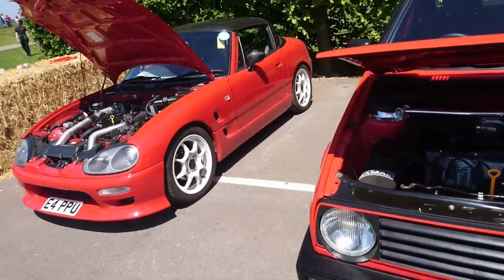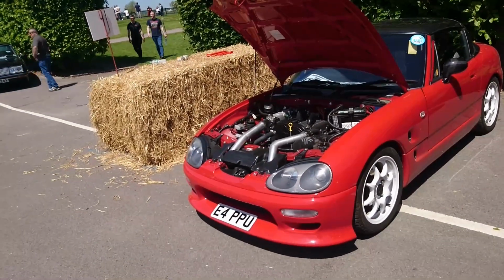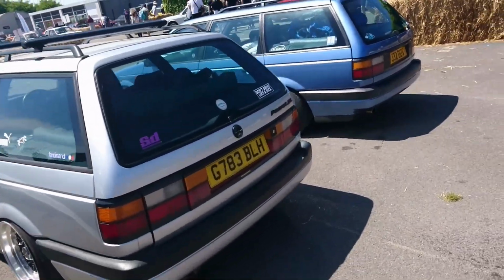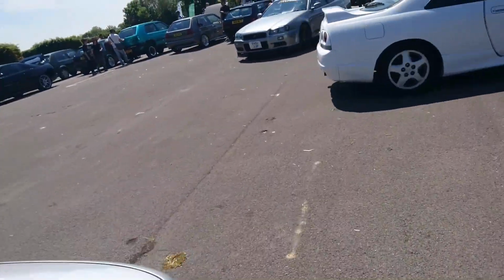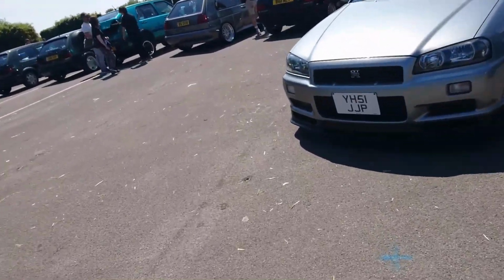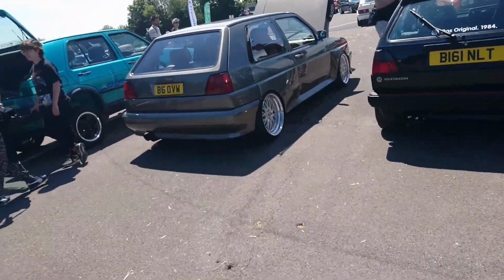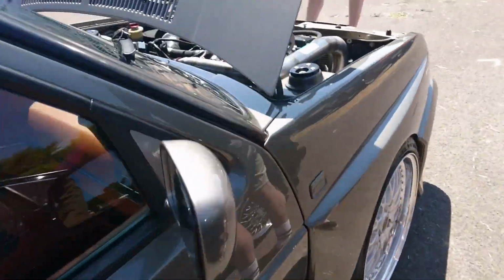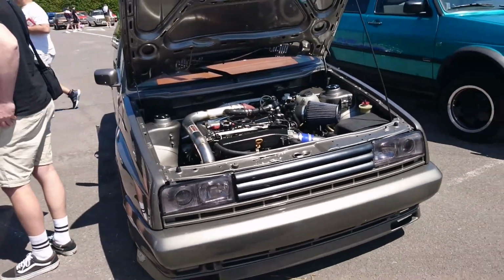Another Mark II Golf GTI and a Cappuccino. Right, I think I'll just run up that line of Volkswagens over there, and then we'll call it a day. So we saw these two Passat B3 estates yesterday. Just come through and have a look, Mr. Quirk from Planet Auto, of a line of Mark II Golfs. Lots and lots of GTIs. Is that a rally Golf? Yes, it is. It's a rally Golf.